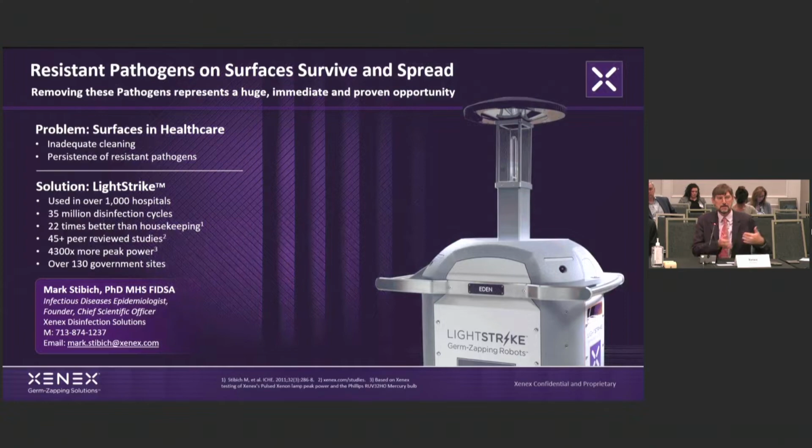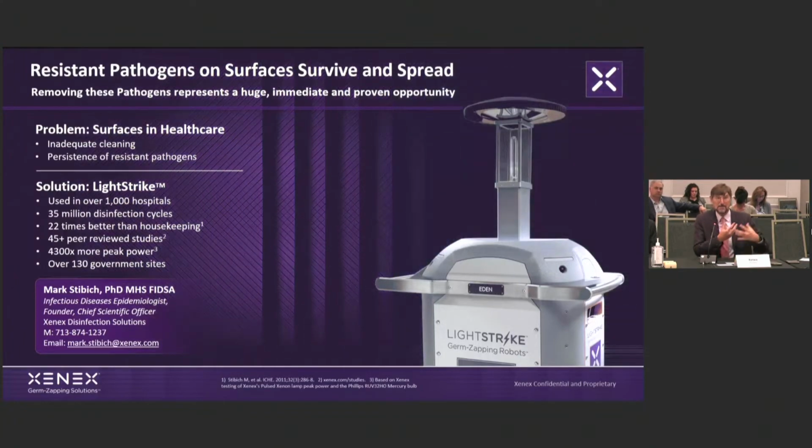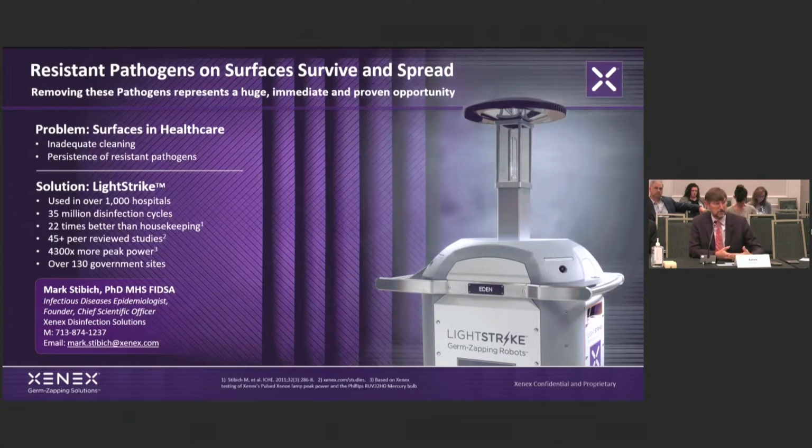We talked a little bit in the last session about human error, human behavior, all of those factors. So this is a robot to take one of these critical components away from the human error area. When hospitals use this, what they find is we're able to integrate into their process.